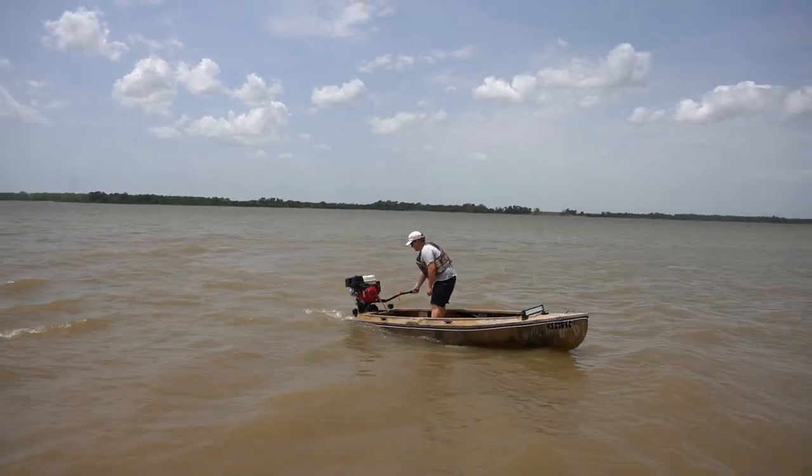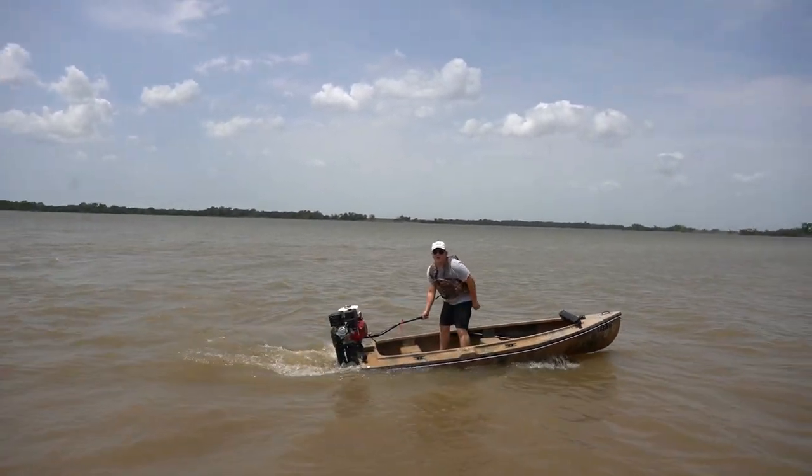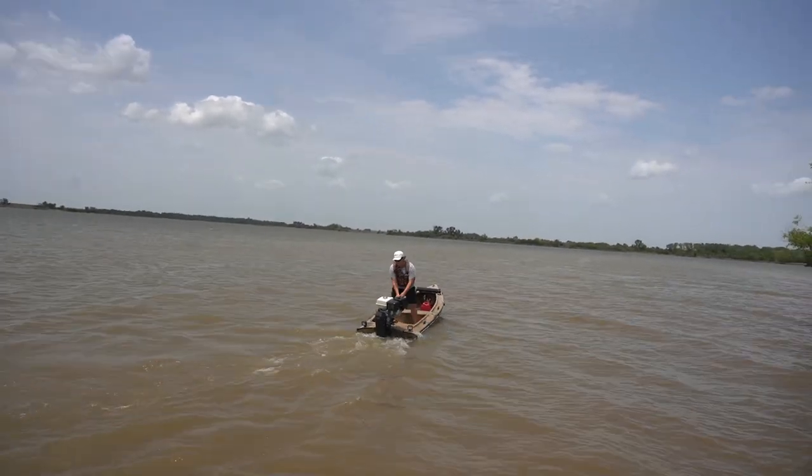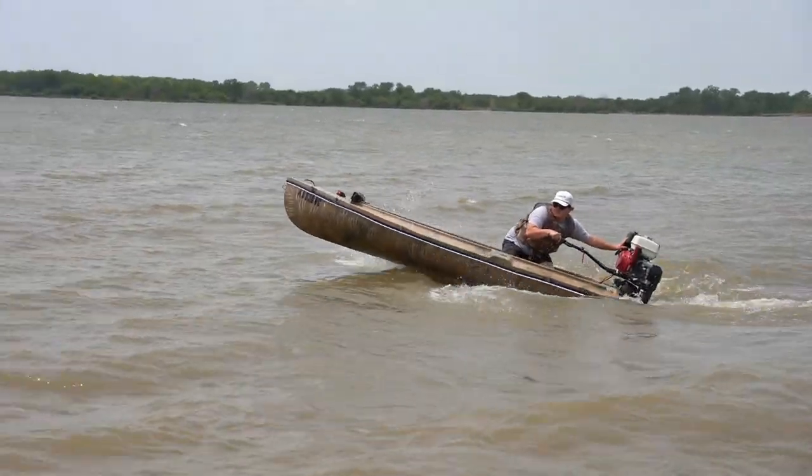You look wobbly on there. We took on a little water. It didn't get up on plane because we had that pin lock. Oh. That motor is heavy. That's the issue. The motor is really heavy for that small boat. And I mean, you can tell. Look at that.